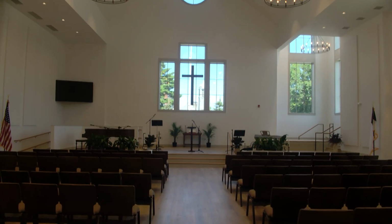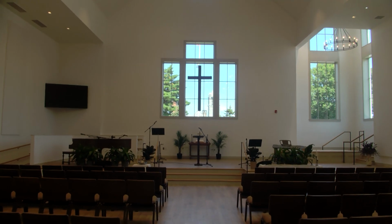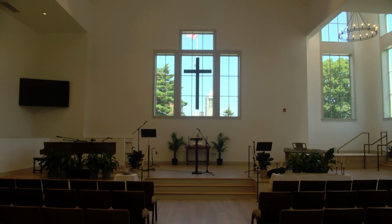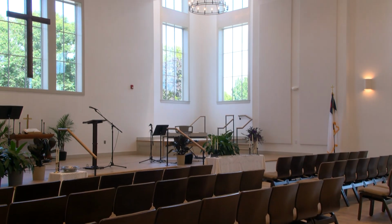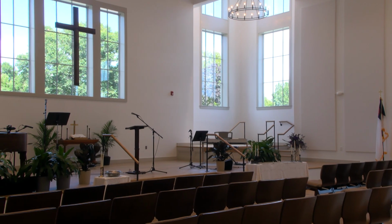Well, here's our sanctuary, and this has probably been the most visible space as you've watched it being built. And you can see it's light, it's airy, it's simple, it's functional, and it's beautiful. On a typical Sunday, we've got groups of people up front who lead us in music, who lead us in scripture. I give a message up there, and we have things up on the screen that help us to kind of stay connected.